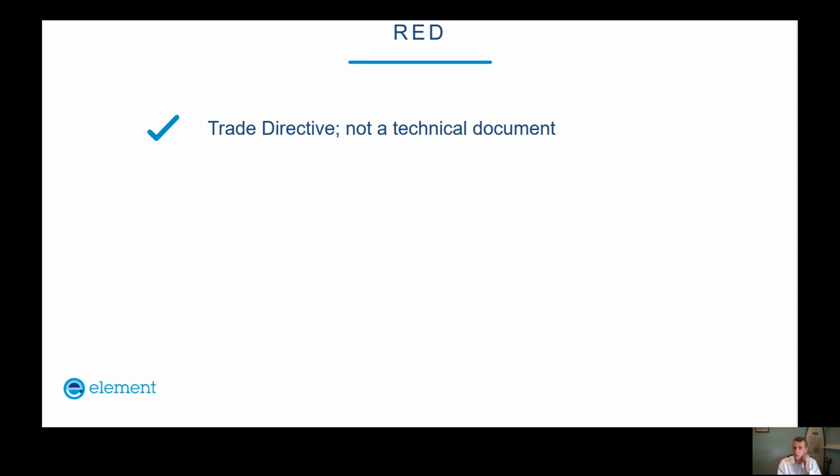So the RED is a trade directive. It's not a technical document. Now, hopefully you've realized that this webinar is part 3 of a 4-part webinar. And in the first part, we went over the FCC and ISED Canada requirements, and we talked about how the FCC rules and the Canadian standards contain all the output power limits and the spurious emissions limits, things like that. Well, if you look through the RED, you won't find terms such as megahertz or dBm, or how many watts a transmitter should operate at. It's a trade directive for putting products on the market in the EU.